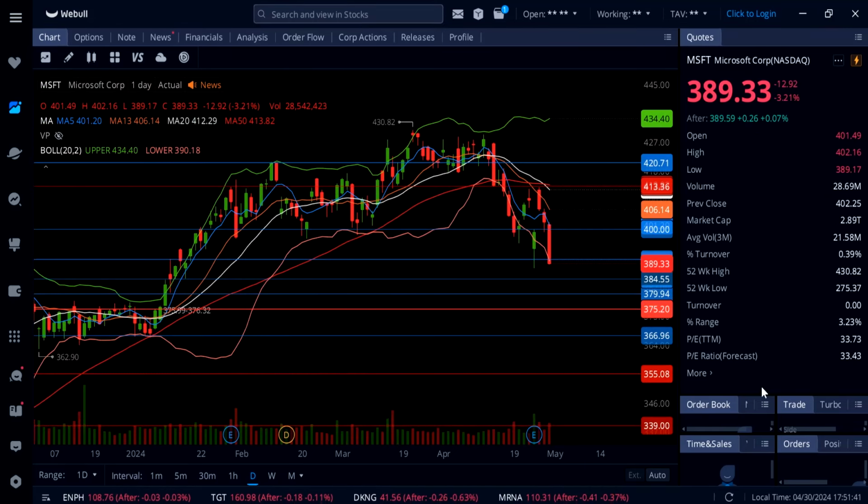Microsoft is down 3.21%, so a massive dump off, and talking about manipulation here in this market at its best. Right here, Microsoft with good earnings, Google with good earnings, what's happening?